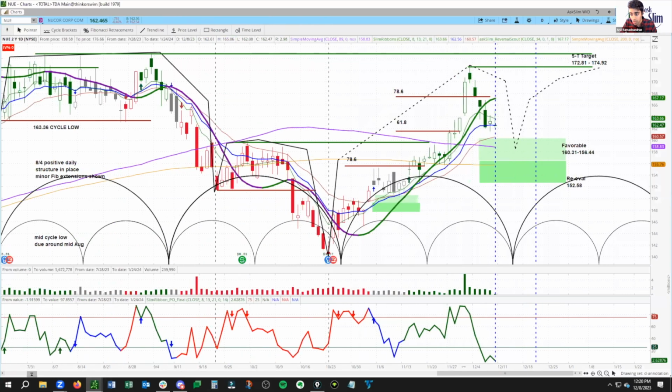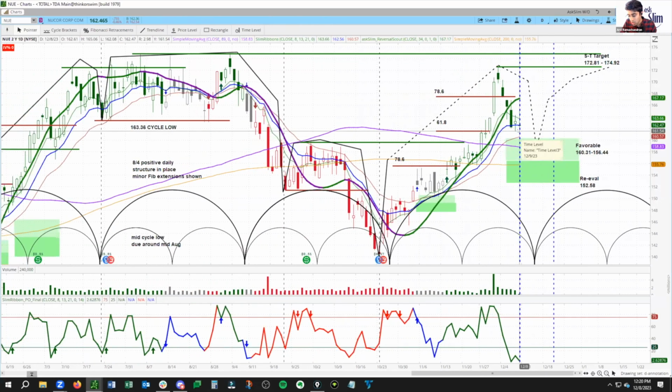Shift over and you can see what's happening. There's also a low due here over the next few days. Just looking for one more test down. Hold this zone right here that I've highlighted, and then look for this to turn back up and then move through this old high there at 172.81, and we have this old high here at 174.92, okay? And if this is to actually move through 152.58, then this would be marked as a loser trade idea, okay? So that's the overall look there at NUE, watching for just one more hit down, and then for this to turn right back to the upside.